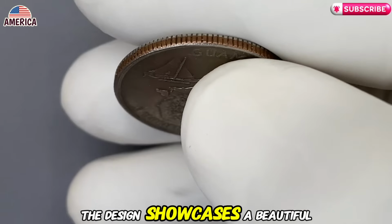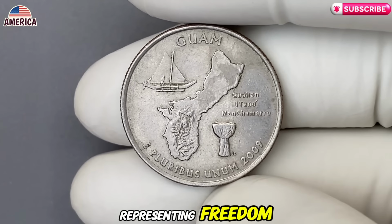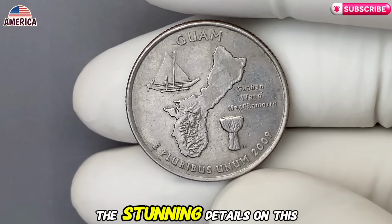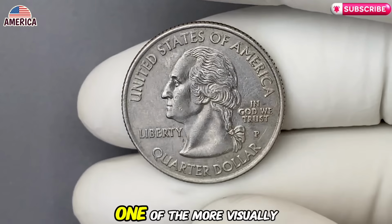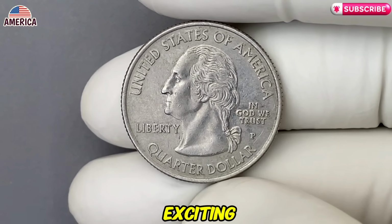This coin features a powerful design that honors the island of Guam's history and its unique place in American culture. The design showcases a beautiful image of a Statue of Liberty, representing freedom and the island's deep-rooted ties to the United States. The stunning details on this quarter make it one of the more visually appealing coins in the series, but here's where it gets exciting.